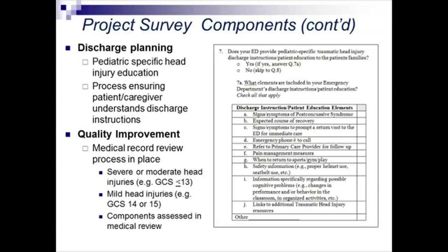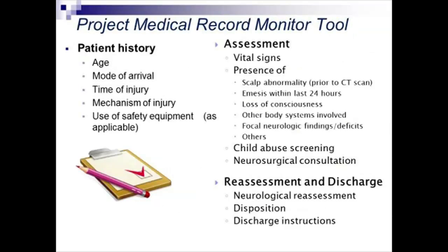It's important to note that both the survey and the monitor tool underwent a pilot process to ensure that we tested them and obtained and incorporated feedback prior to implementation. Key information collected from the medical record tool included such elements as patient history, assessment, reassessment, and discharge elements.